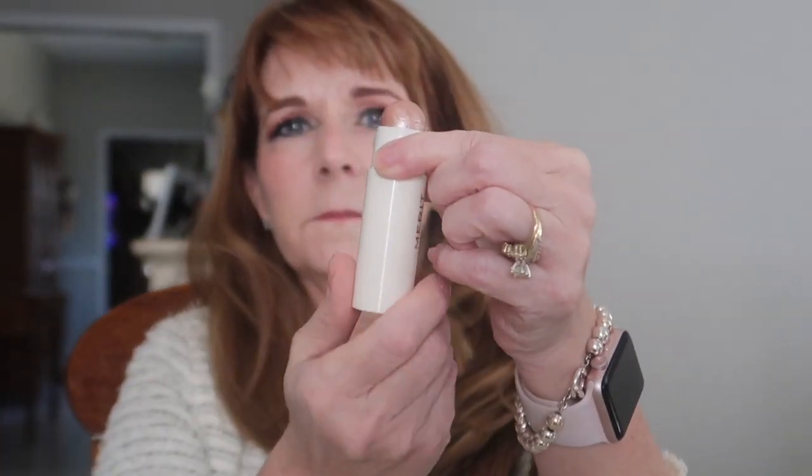It's just fun to apply, easy, quick. I don't have to be precise with it like I have to do with some of the other highlighters that are gonna emphasize lines and wrinkles. If I put this all right here, it still isn't gonna hurt me in any kind of way. I think this is such a beautiful formula. You can roll it up. You can roll it back down.